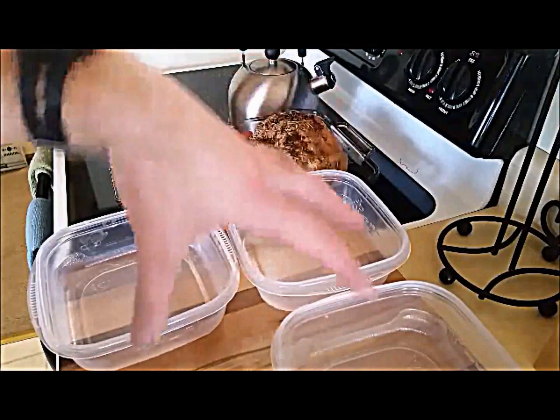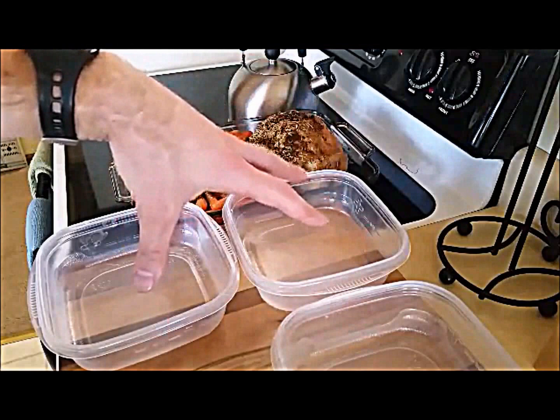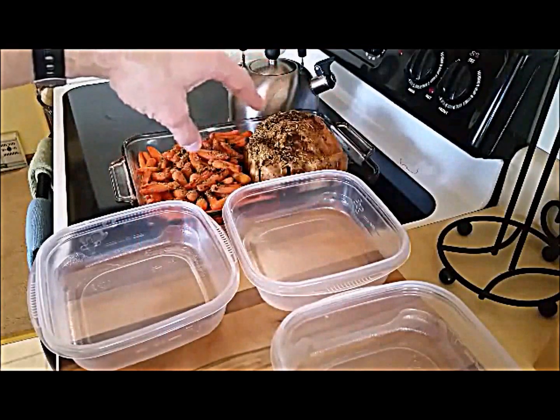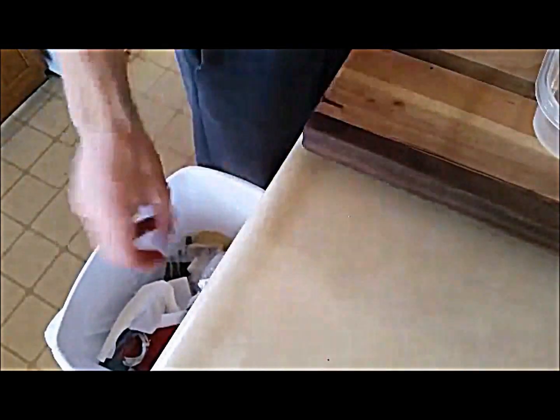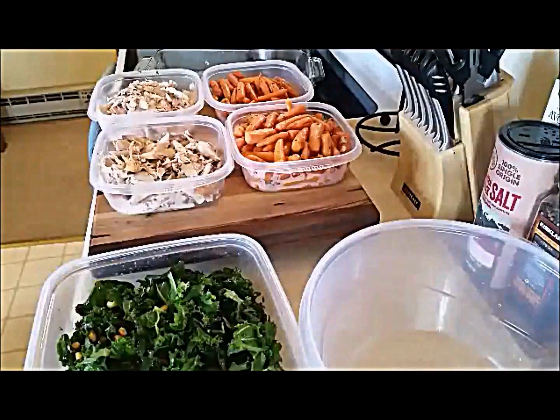Now what I'm going to do is just tear up this chicken and put it in these Tupperware containers. I'm going to use this chicken and these carrots to put on top of my salads for my lunch and my dinner. Easy way to do this is just keep the trash right next to you. So I'm in this area right here. I'm pulling apart the chicken, putting the meat in the Tupperware, and just throwing the trash in there.